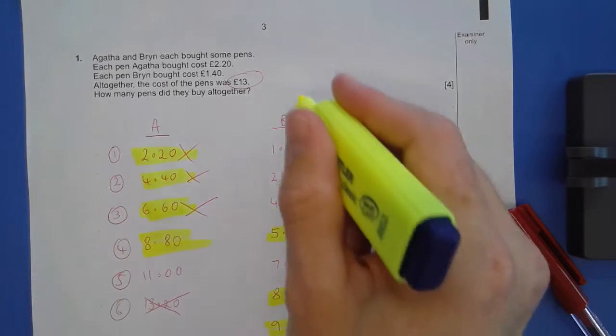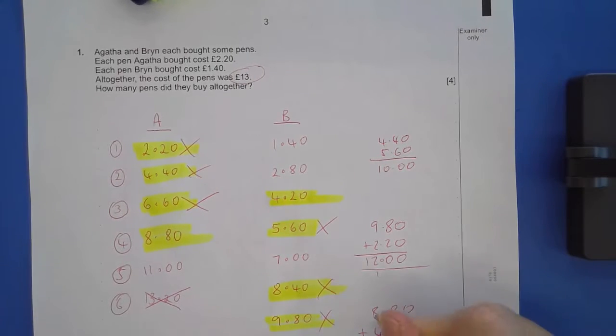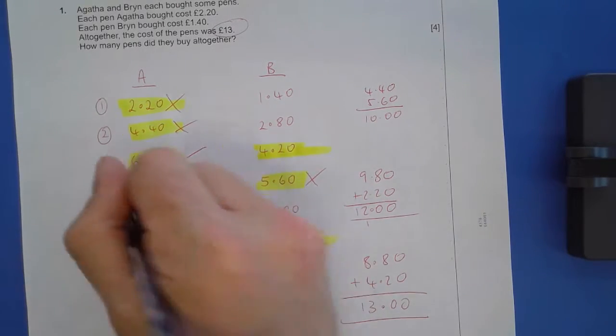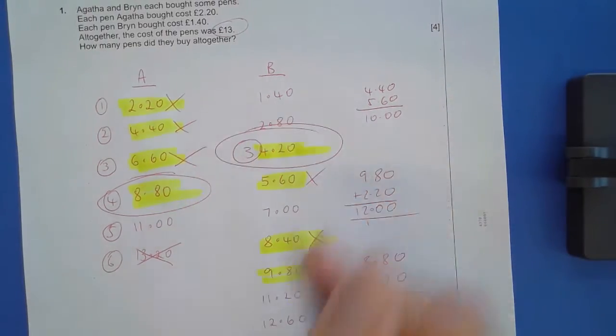880, and then one with a 20, 420. So 880 and the 420. That's 12, and the pound comes to £13 there. So it was 4 pens from Agatha, and which one was it? The 420 there, and then 3 pens from Bryn.